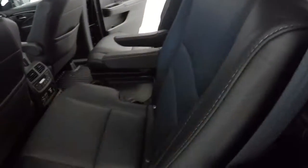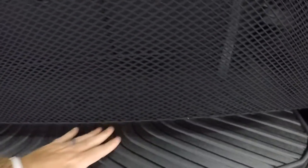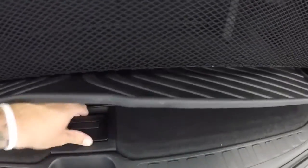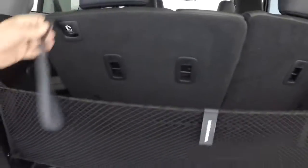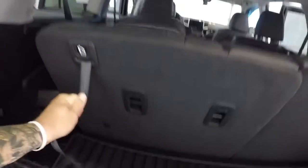So as you can see, third row leather. It's in fantastic shape. Okay, and then simply just push that seat back. Alright. It does have the cargo net here in the back. Nice thick rubber protector mat back here. Got your little storage area too as well. Alright, and as you can see, with the third row up, it kind of does cut into the space a little bit. You can simply pull these tabs here.